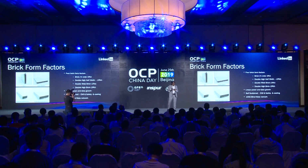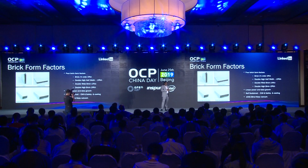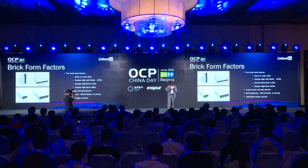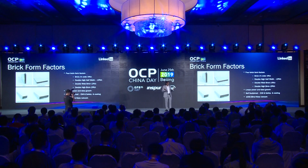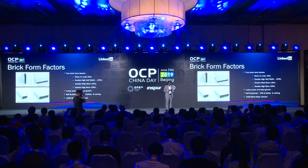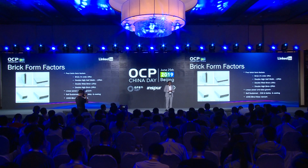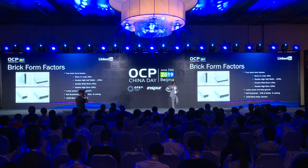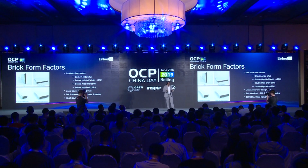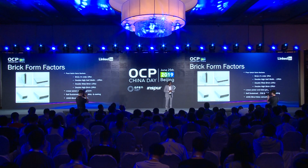So now we can talk about the form factors that actually go into those bricks. As I was saying, there's a brick, and these are all, by the way, compute nodes that we requested all manufacturers to build. We don't want to design all these servers by ourselves. We want to open the architecture in such a way that you just have to think about the blind mate connectivity in the back and snapping on inside of the server. It can just stay the way it is, and multiple vendors can build that as long as you're building it to these specifications, which is brick.